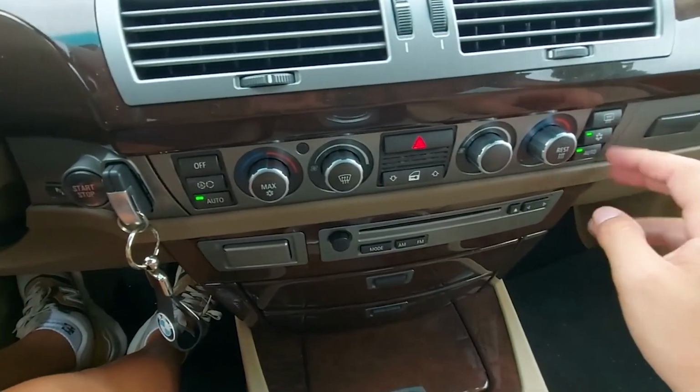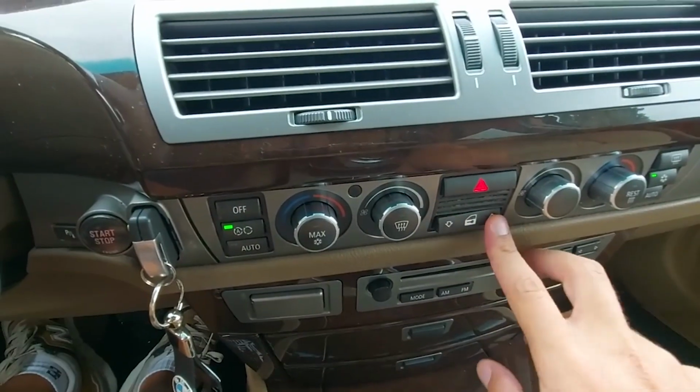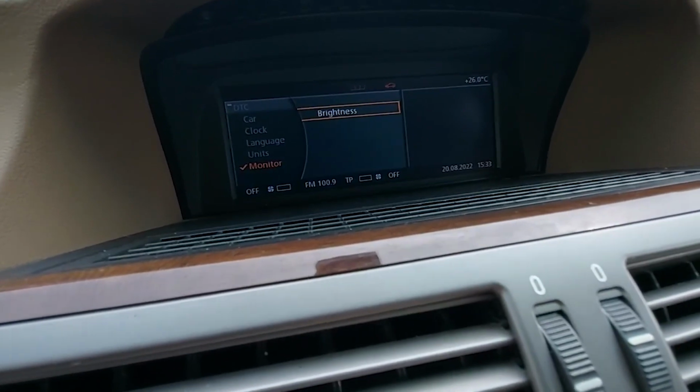The biggest culprit, the iDrive system. It was one of the first infotainment systems, but it was slow, clunky, and confusing. Even tech-savvy drivers struggled to navigate its menus.